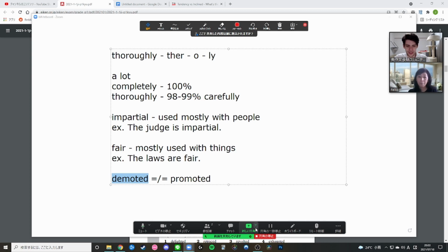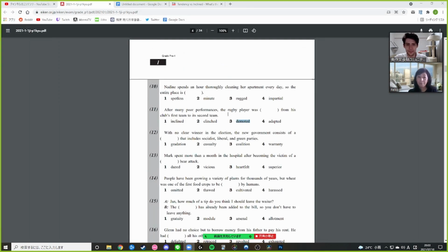Very good. So like I said before, we have Team 1 and Team 2, and the rugby player moved down from Team 1 to Team 2. All right, is that okay? Is demoted okay? Yeah. All right. Any other questions on the other words? I searched the word inclined, the first answer. They have 2 meanings. Ah, yeah.